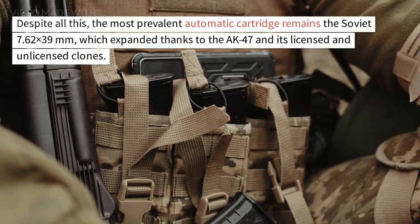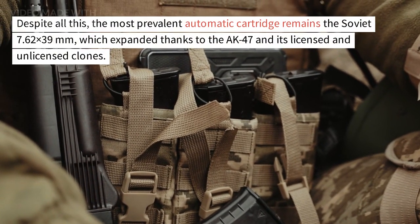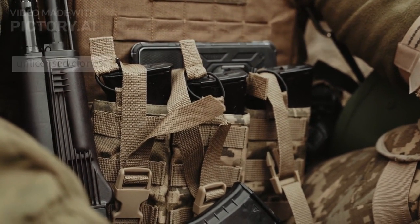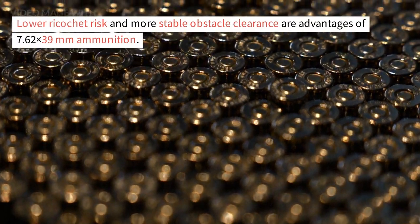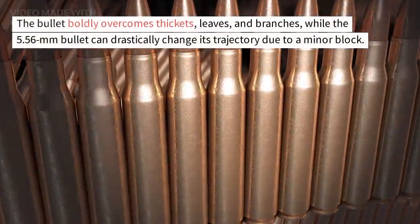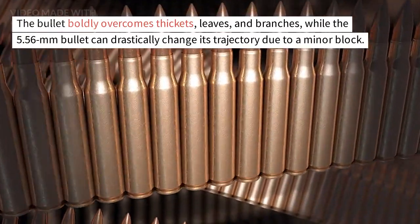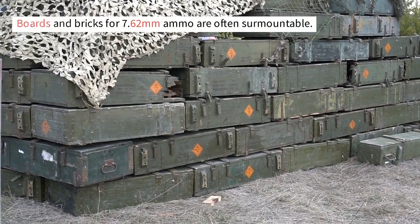Despite all this, the most prevalent automatic cartridge remains the Soviet 7.62x39 mm, which spread thanks to the AK-47 and its licensed and unlicensed clones. Lower ricochet risk and more stable obstacle clearance are advantages of 7.62x39 mm ammunition. The bullet boldly overcomes thickets, leaves, and branches, while the 5.56 mm bullet can drastically change its trajectory due to a minor obstacle. Boards and bricks are often surmountable for 7.62 mm ammo. When hitting bone, such a bullet is more dangerous.